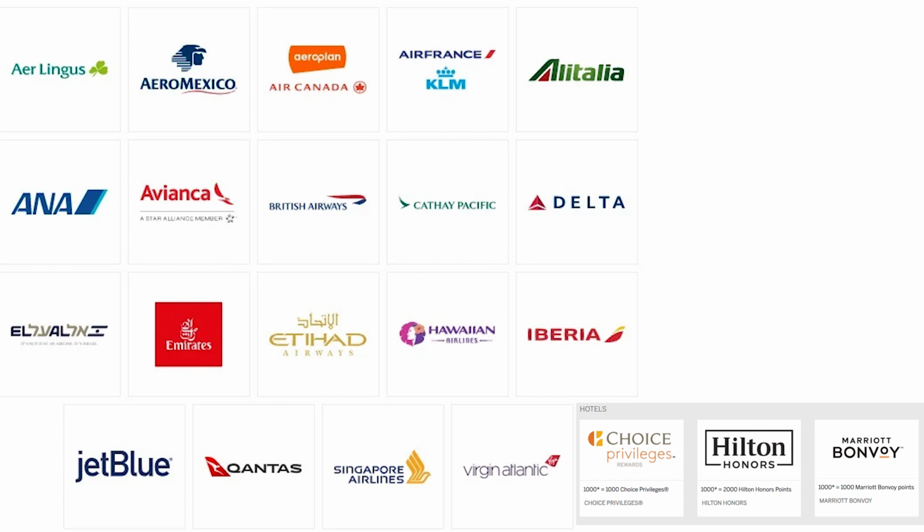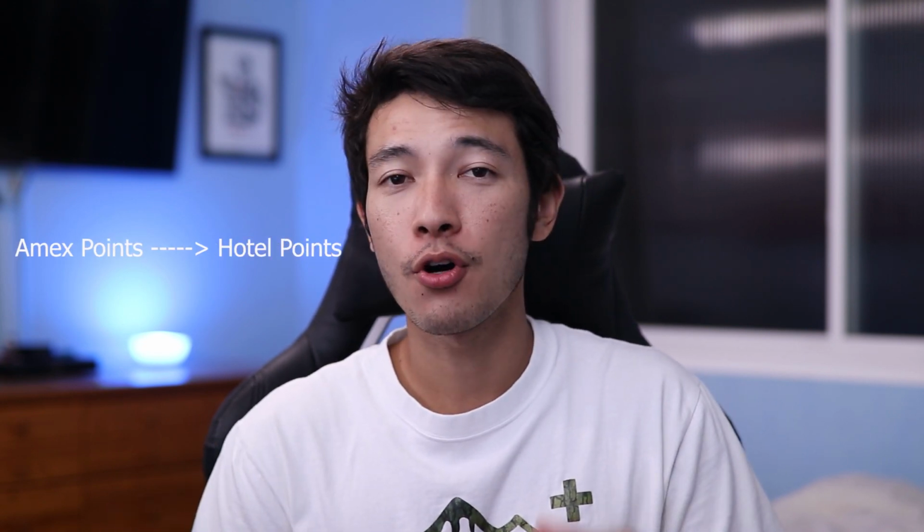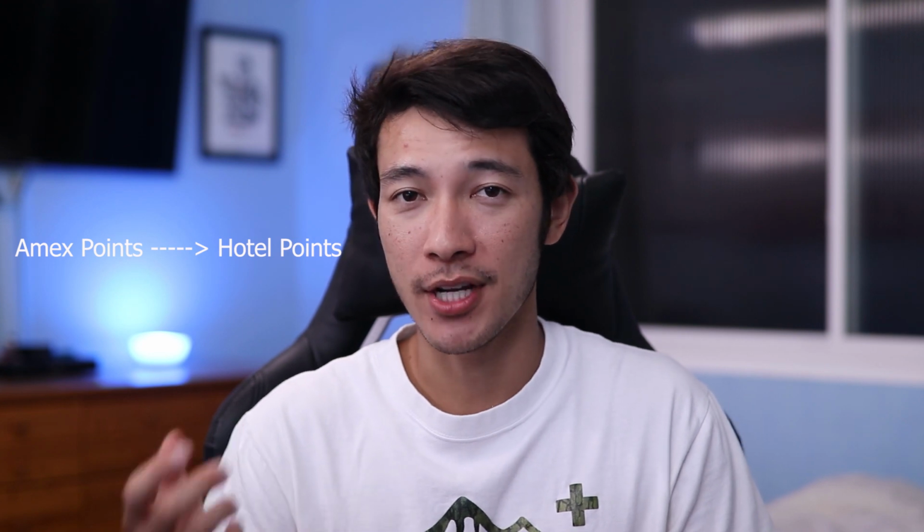And you will do this by transferring your Amex reward points to one of Amex's travel transfer partners. And Amex has a nice selection of transfer partners to look at, so you have quite a bit of options when you're planning your trip. Transferring your Amex membership reward points using this option will allow you to change your Amex points to miles of an airline transfer partner or to hotel points of an Amex transfer partner.